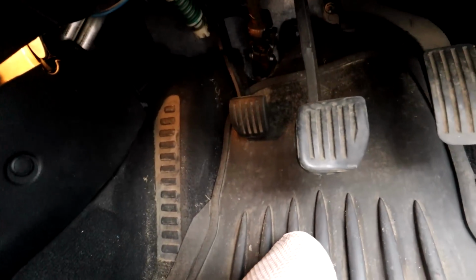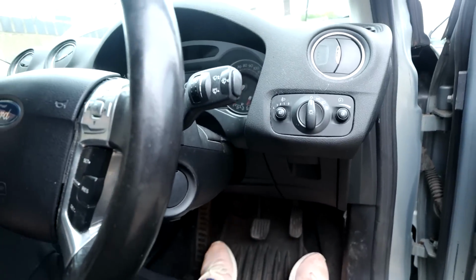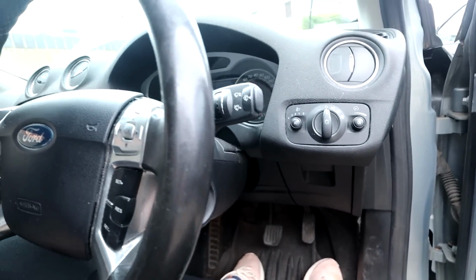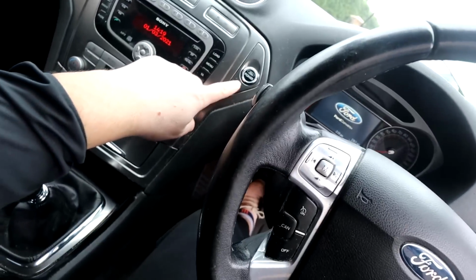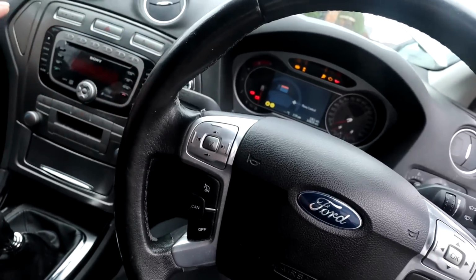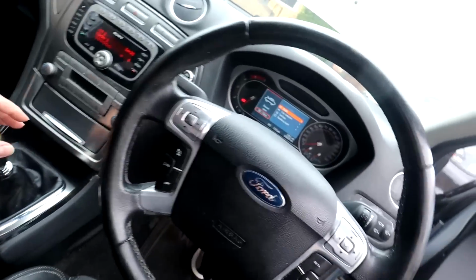The clutch pedal is on the floor because I think the slave cylinder is burst or something like that. So the clutch pedal is not usable. There is no clutch pedal. And so you have to sort of get it in the right position and then press the button. There we go. And then she'll start, as you can see.